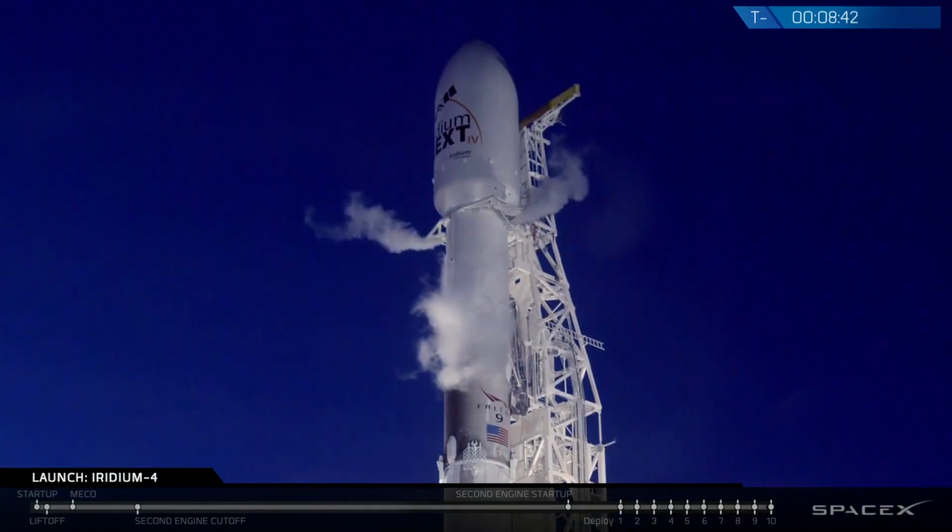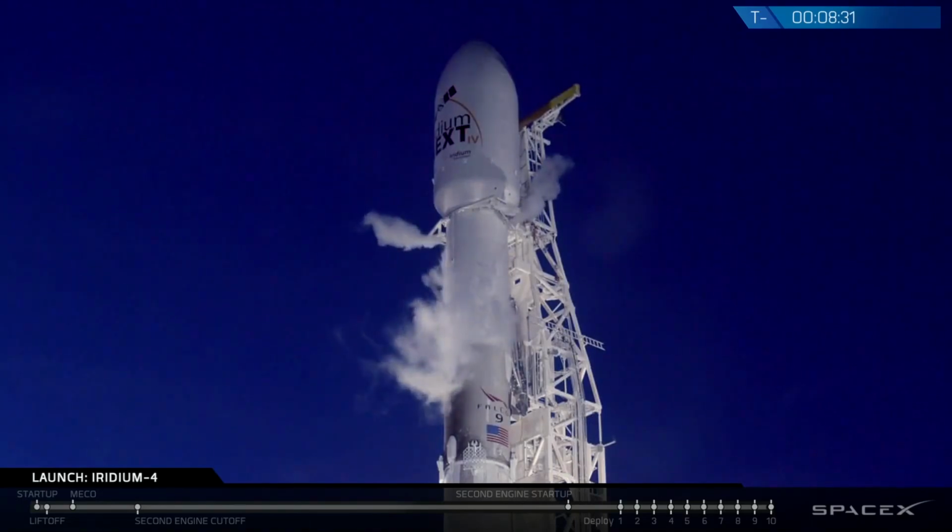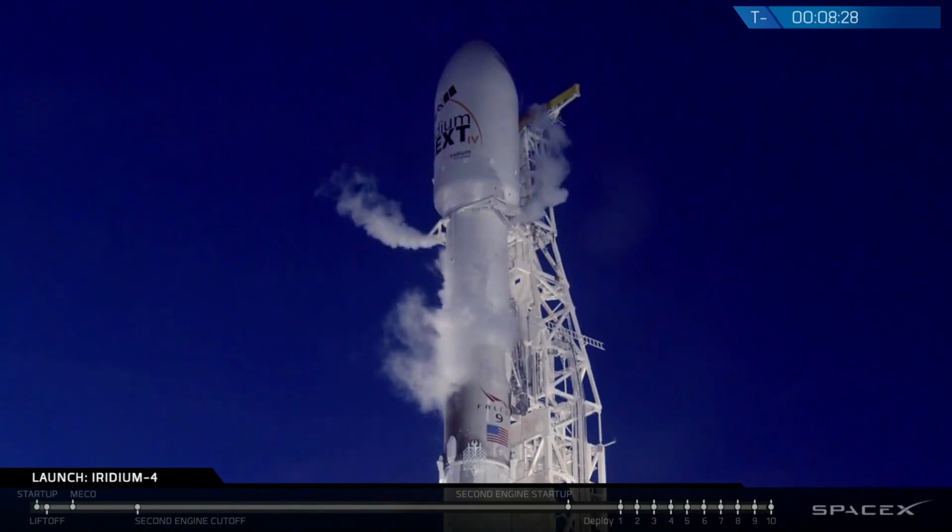On top of the Falcon 9, shown within again the payload fairing with the Iridium Next logo on it, are the 10 Iridium satellites. The Iridium team is working no issues. They have gone to internal power and they are ready for launch.